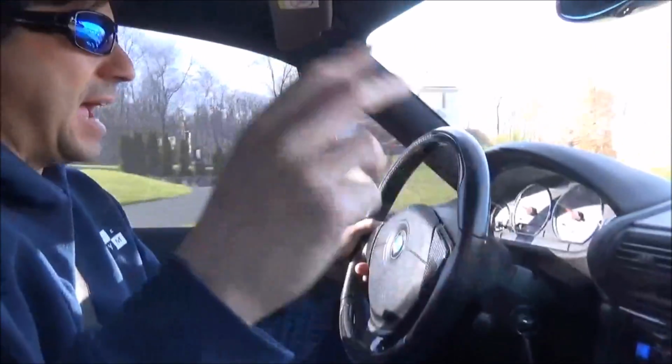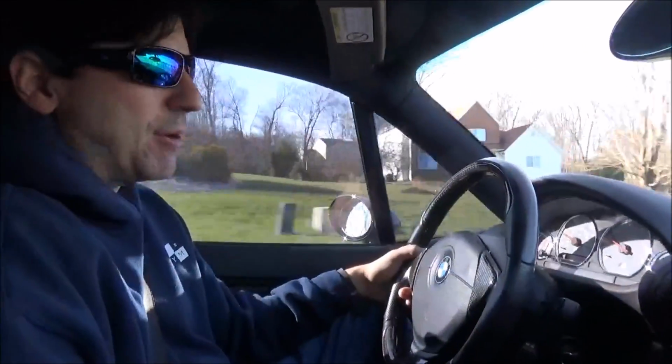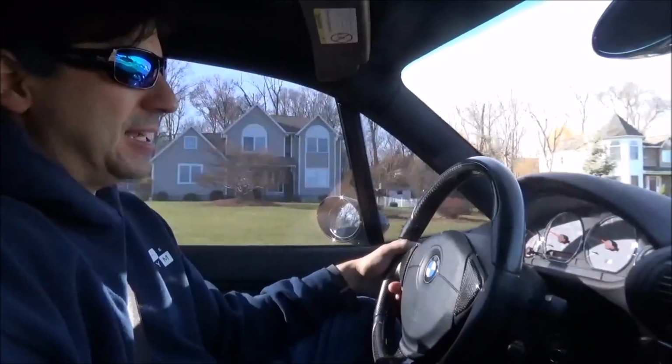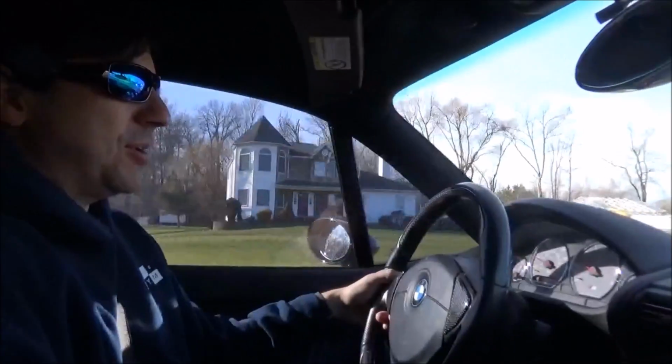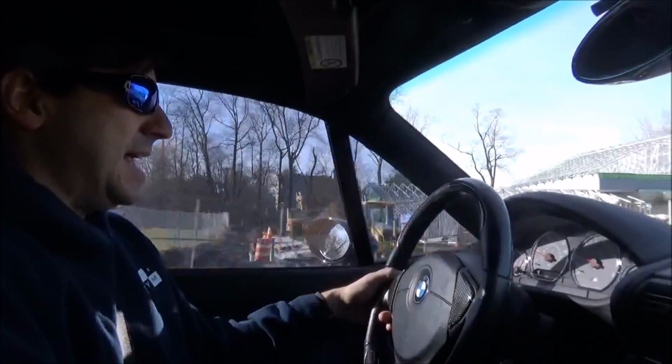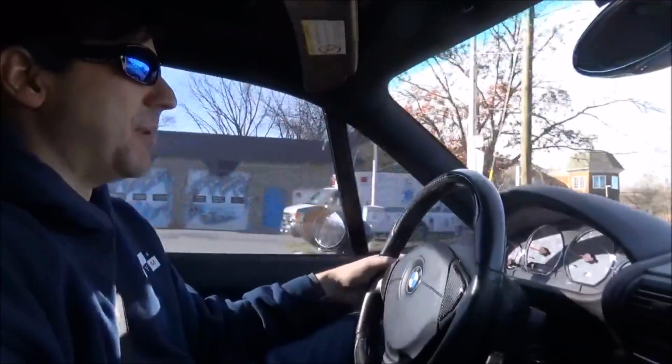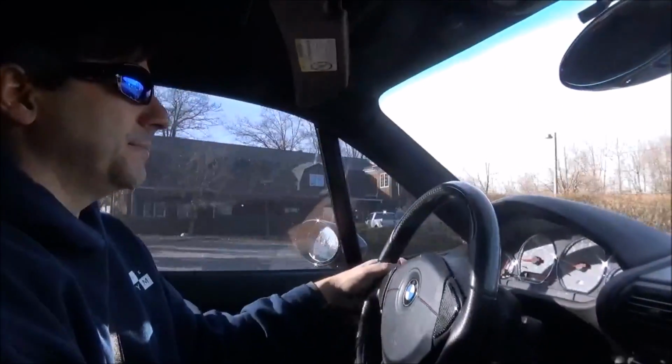Take me to the track, take me to your favorite mountain road, take me, you know, wherever. Let's have a great driving experience. You're not going to go out for milk in this car. It's going to stay in your driveway. Now, you are kind of sitting almost on the rear tires, so you do feel the bumps pretty good here.